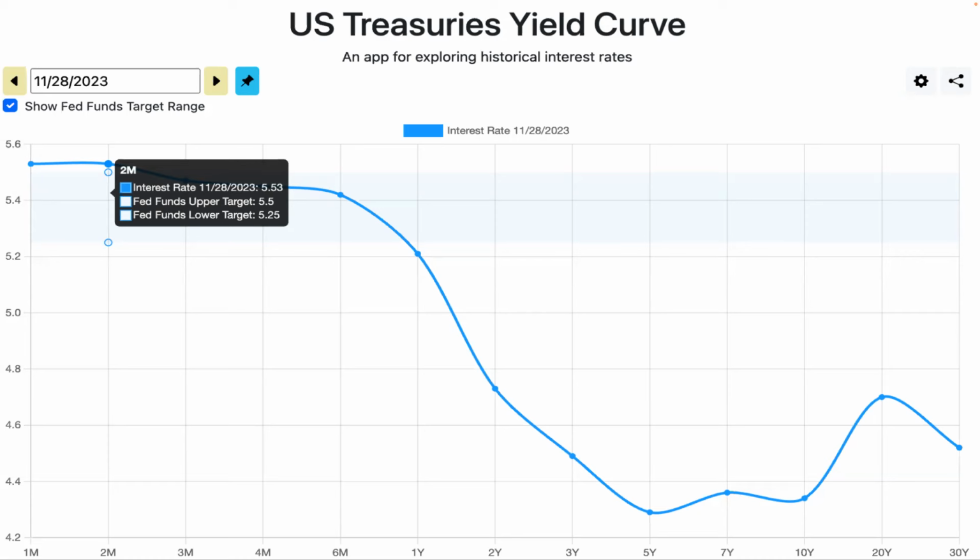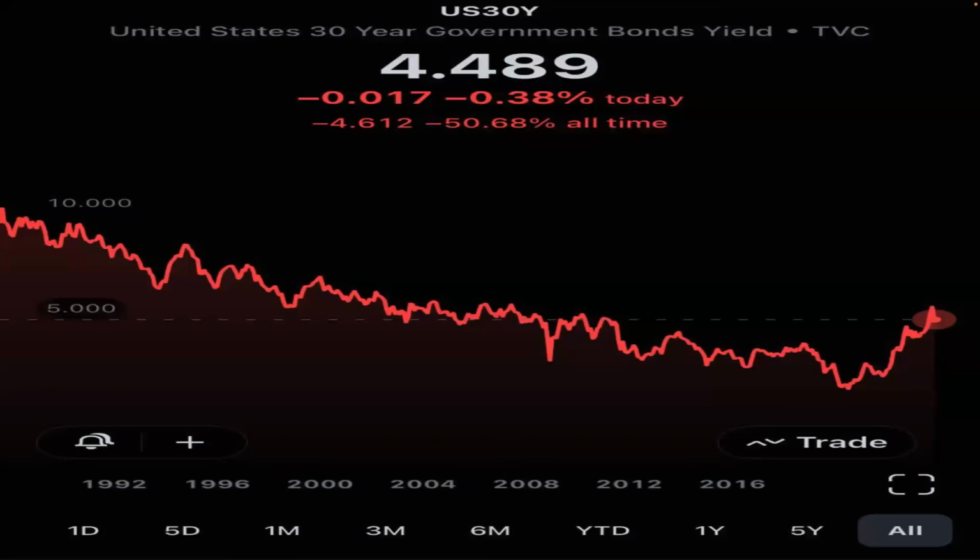And again, what we're going to be worried about is when the front end starts to fall rapidly and the long end goes up. And that'll be our sign to really get out of stocks and probably load up on bonds. That's assuming that we're looking at deflation hitting the economy for a recession and not another inflationary shock.